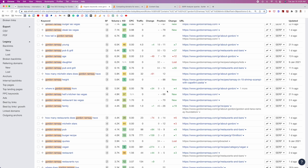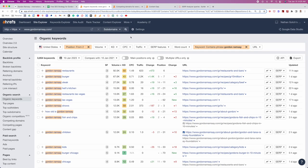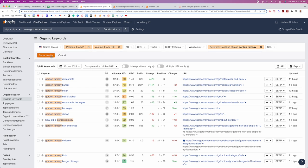Then after that, what we want to do is we actually want to refine these filters a little bit more, so we can just look at keywords that do not include his brand. So what I like to do is I'll do from 100 on volume, so just to eliminate keywords that are not super high volume. And then we're going to do 2 to 30 on the keyword difficulty.